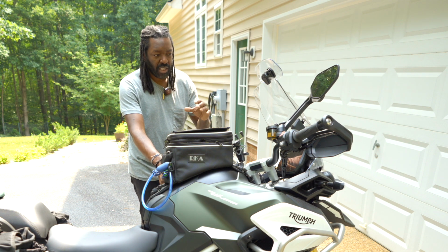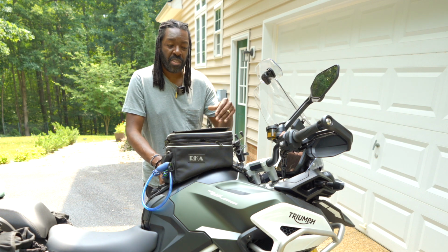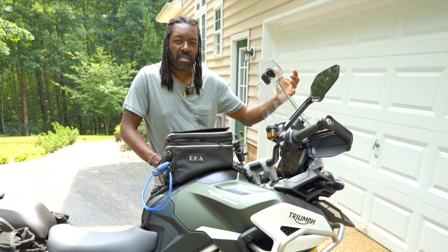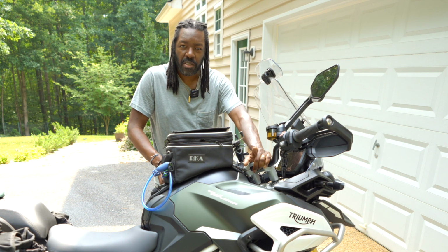I think in that aspect, this is better, because that was one of the reasons I got rid of the Africa Twin, because of that wind buffeting. I couldn't get it to go away. Even though I had all the different mods done to it, it was just beating me up every time I got on the highway. So that's one for the Tiger.